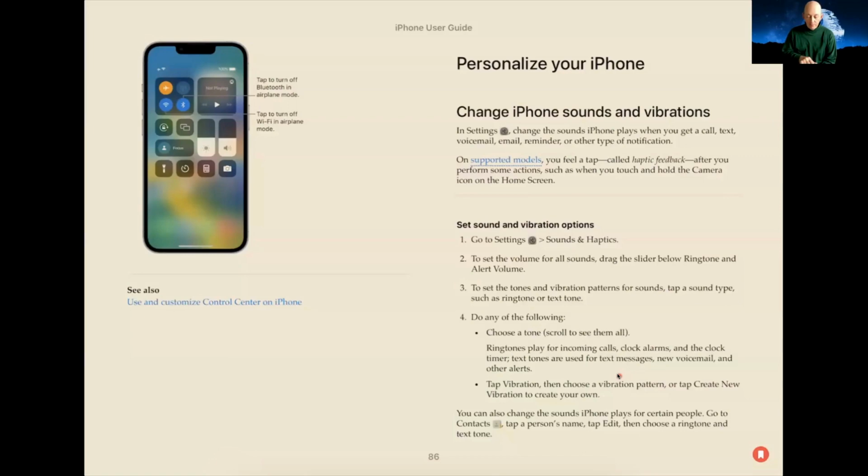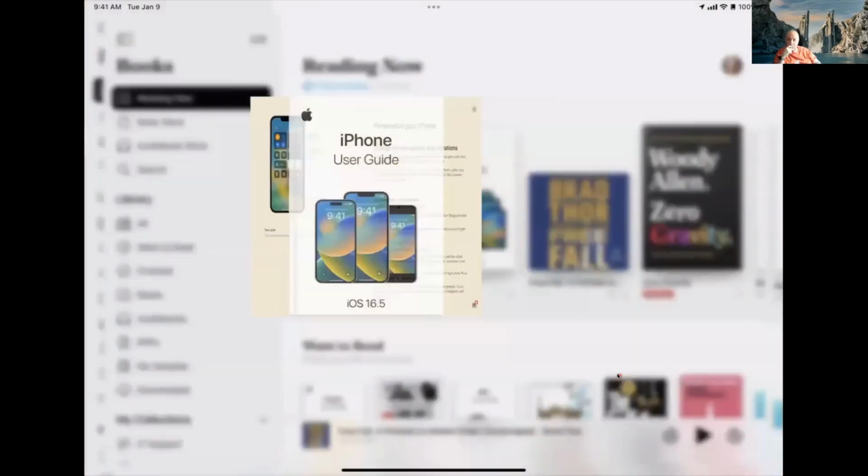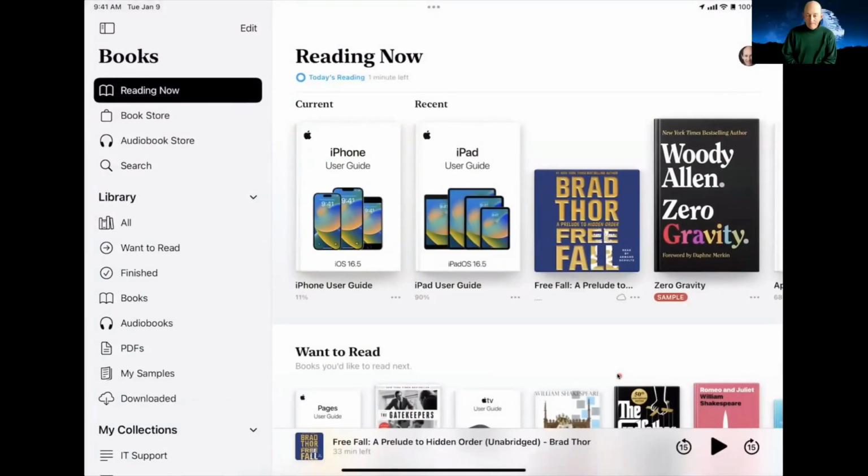Just like if I close this book that's on the screen now, I go back to this view. Okay. So the only way is to close it. In Kindle, you can go back anytime and leave the book open to the page you're at. It doesn't do that here. I read Kindle now because I can do that. Okay. All right. Thank you, Frank.